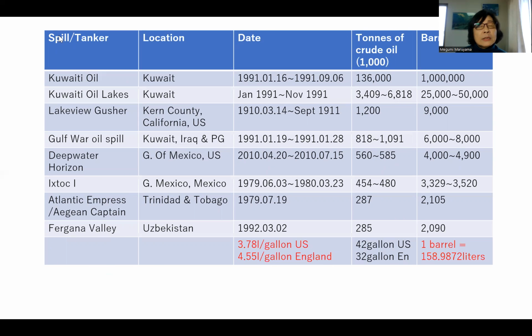This is the main accidents of the spill tanker: location, date, tons of crude oil, and barrels. Kuwaiti oil, location Kuwait, 1991, 136,000 times 1,000, so 136 million tons. Another one, Kuwaiti oil lakes, Kuwait, January 1991 to November 1991. So this amount of crude oil lost.